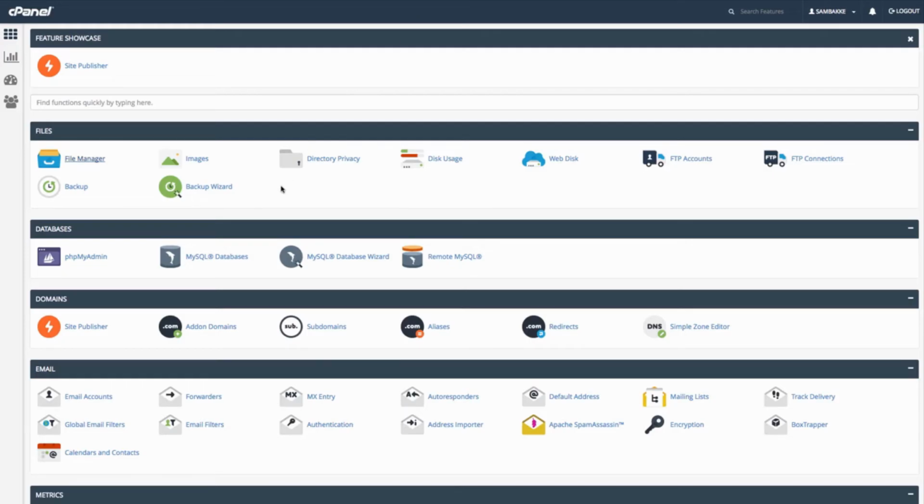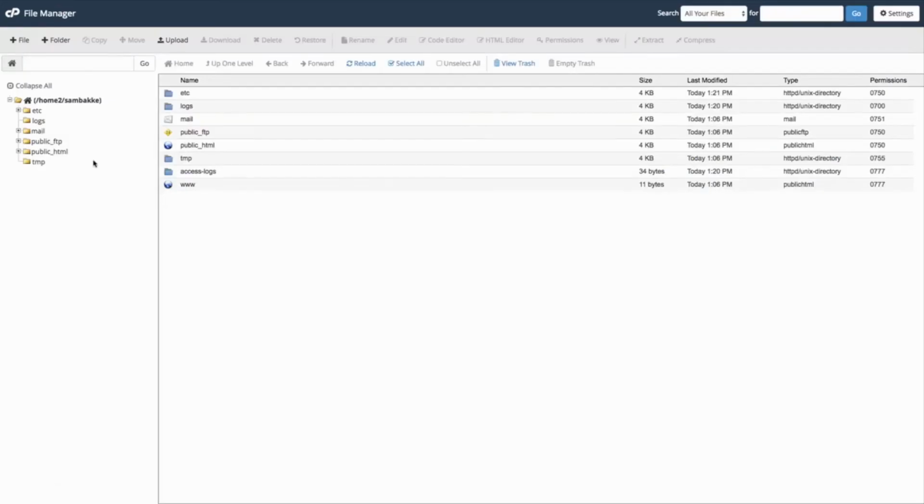Now this will be quite familiar, I hope. Everyone who has some sort of website probably has a cPanel. I have a cPanel for all of my websites, and it allows me to upload content. So this is what's called a file manager. You can upload files into this, and you can host those files on your website.